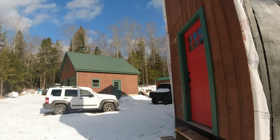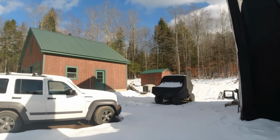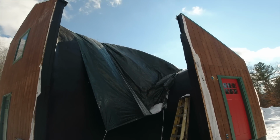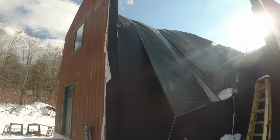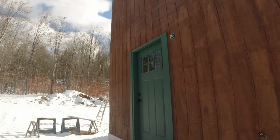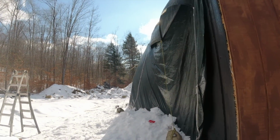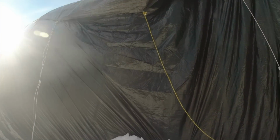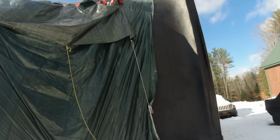And the wind is just creating a sail today. Or I should say was just creating a sail. Still catching it. You can see it a little bit there. It was a little worse earlier. It was really crazy. So Rich and I got a whole bunch more ropes tied to hold it all down in place the best we could.